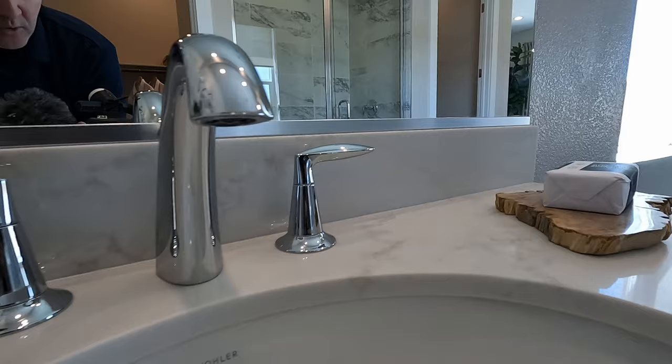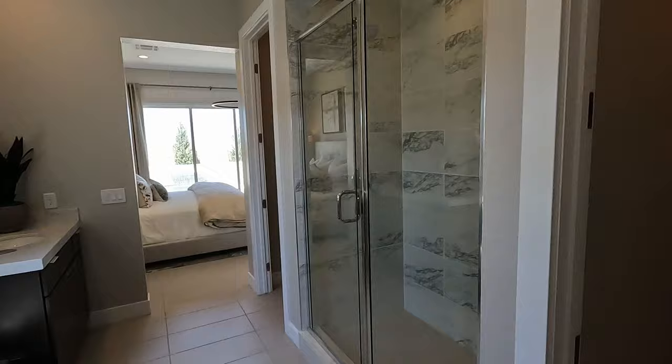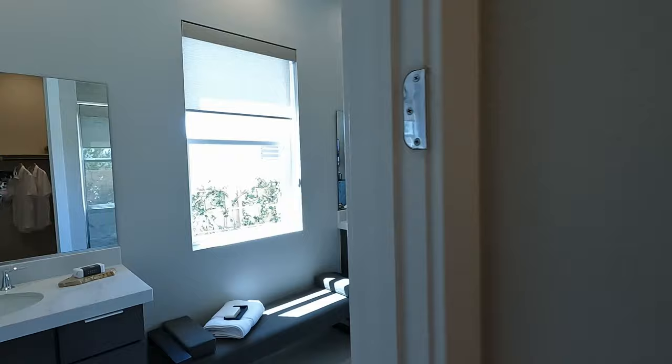Now, one thing you can do is you could literally chip that off, have the mirrors not installed, and then add some custom mirrors later on if you'd like. It's your walk-in closet. And then I want to see that shower. Great size on the closet. Loving the window as well. I believe that's an option to get that window.